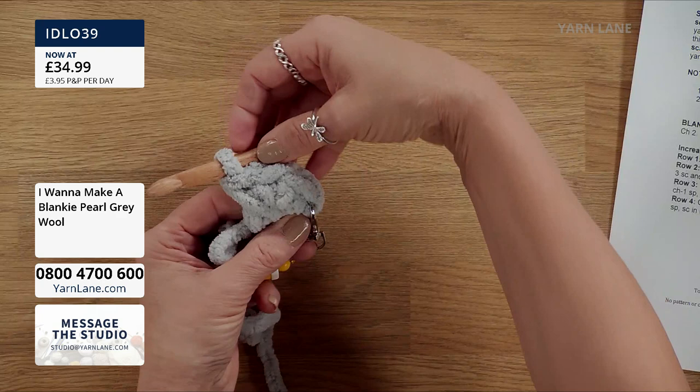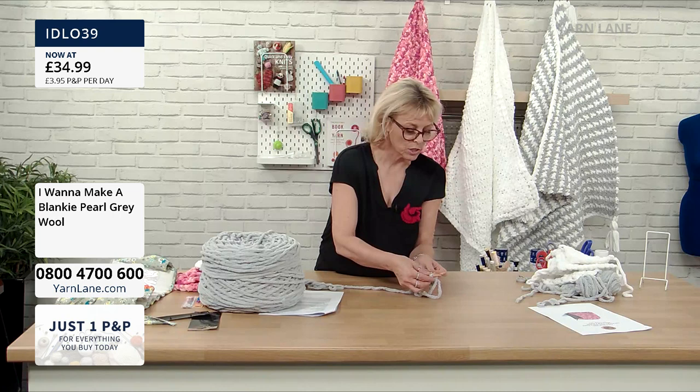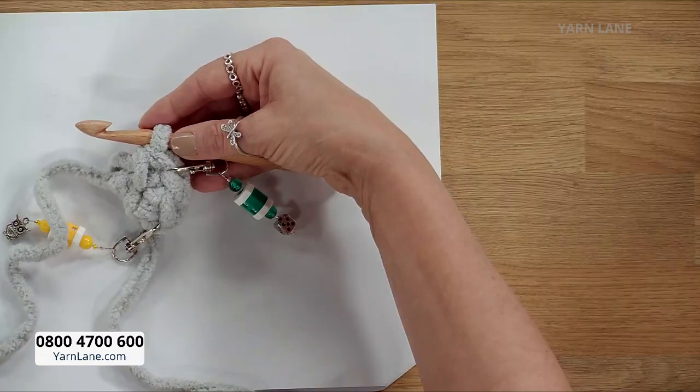Okay. That is it. And then what I would do is I would put another stitch marker in the end if you're starting out. When you get more confident, I'm going to put the paper back under because it's making a bit of a noise. When you get more confident, then you'll know where the beginning and the end of your rows are. Now what we're going to do, and this is exactly the same, we're just going to work in rows.